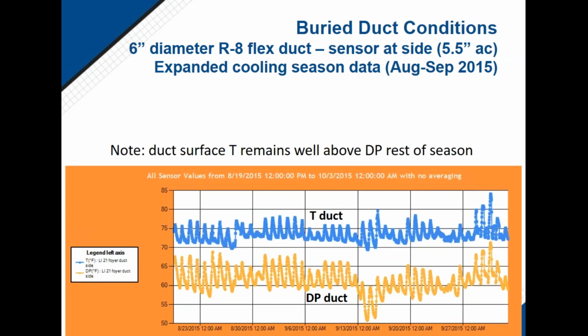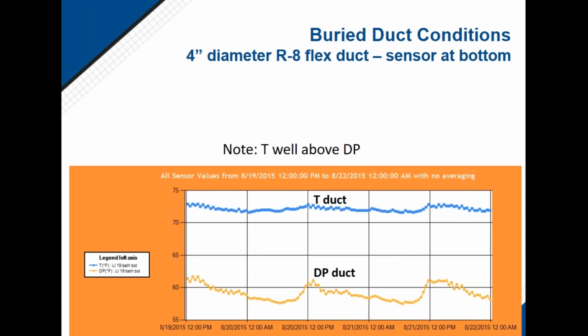Same 6-inch duct in this slide, but we've just expanded the cooling season. And this runs August to September 2015. And the takeaway is just the duct surface temperature remains well above the dew point for that entire period. This is a 4-inch diameter R8 flex duct, and I've got the sensor at the bottom. 4-inch diameter is considered worst case, just based on the small diameter. And you can see the temperature is well above the dew point here.